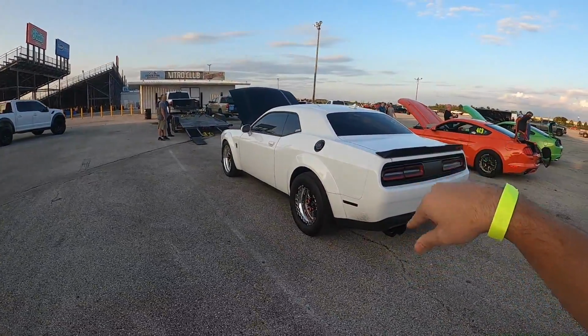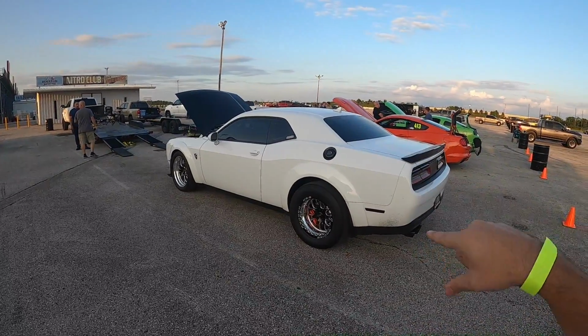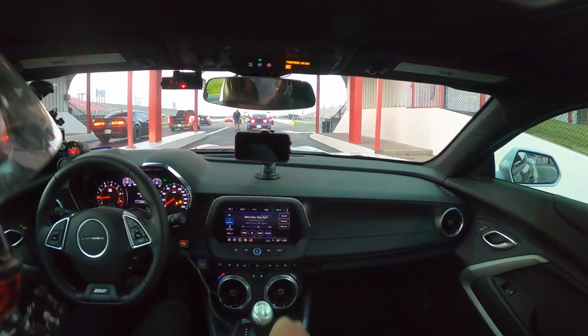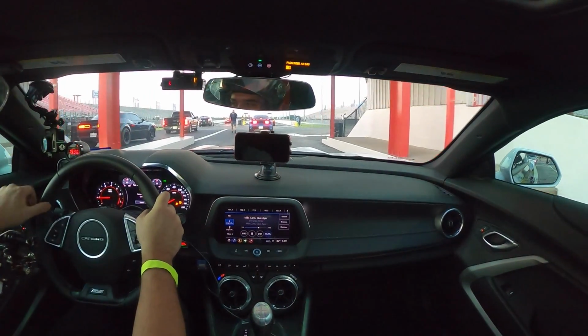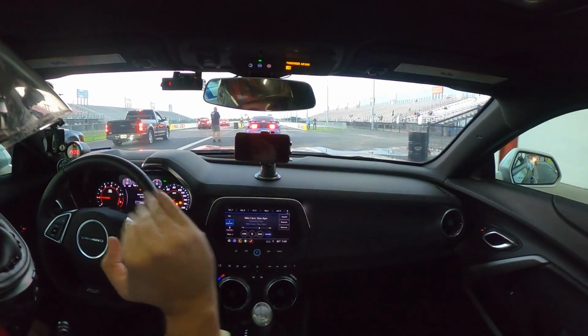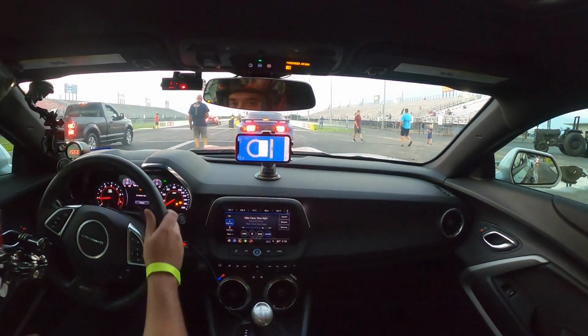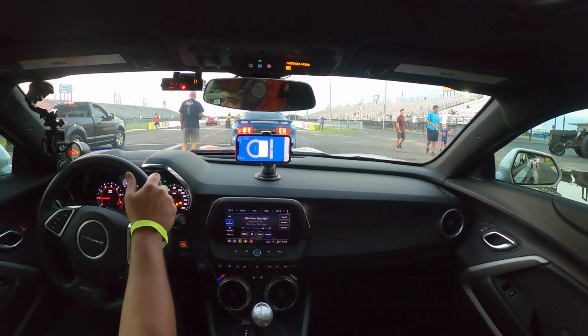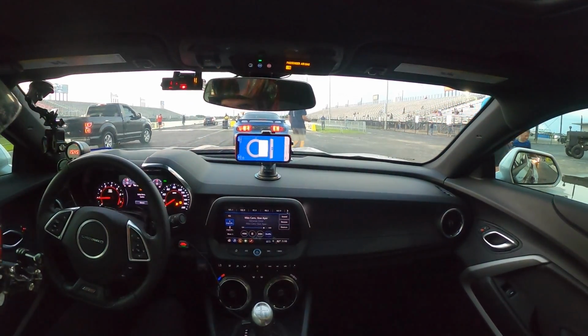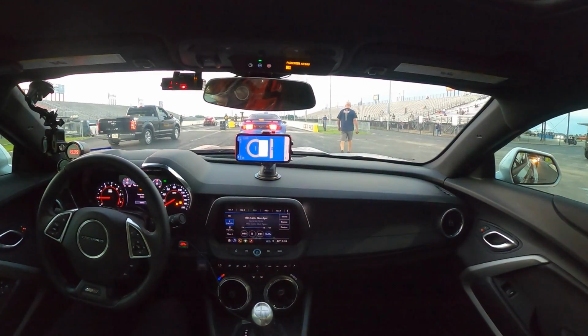Keep an eye out to the end of the video when we go ahead and run this Dodge Demon. All right, guys, we're going to be going on our first pass tonight, and of course we're going to keep nitrous settings the same, just running with no seats. Should be exciting. We're going to be running another Dodge Demon, so this is going to be fun.